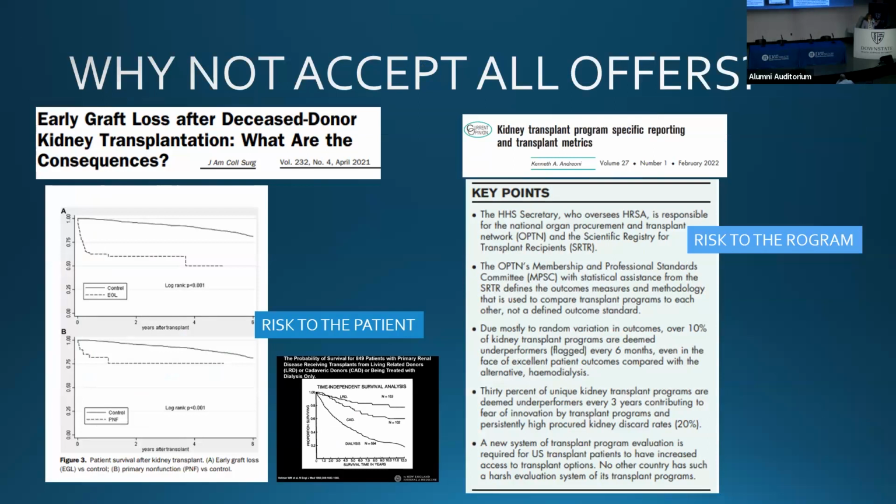Well, this is the downside, right? So this here shows you if you have a patient who gets a transplanted kidney and it has early graft loss, a loss within 90 days, either it never works or it doesn't work well and gets lost within 90 days. These patients' survival is a lot worse than those whose kidney works, all right? So that's the downside. And of the patients who lose the kidney within 90 days, only about 15 to 20% of them actually make it to get relisted for a second kidney, unfortunately. And so that's the risk.